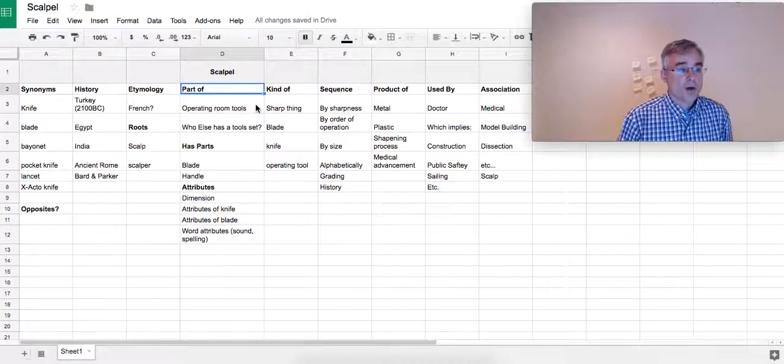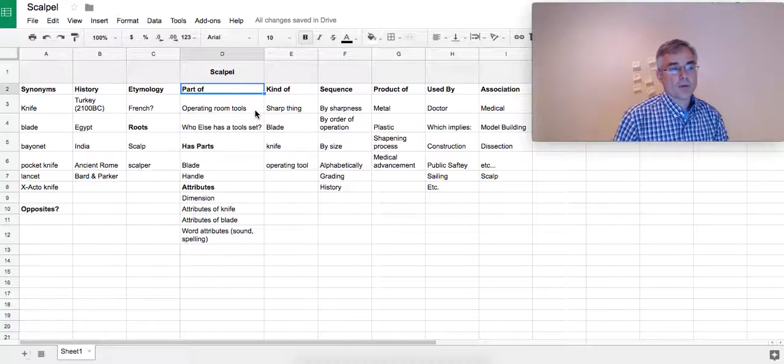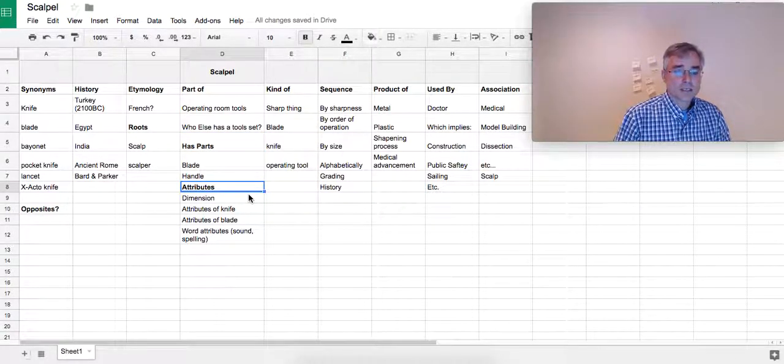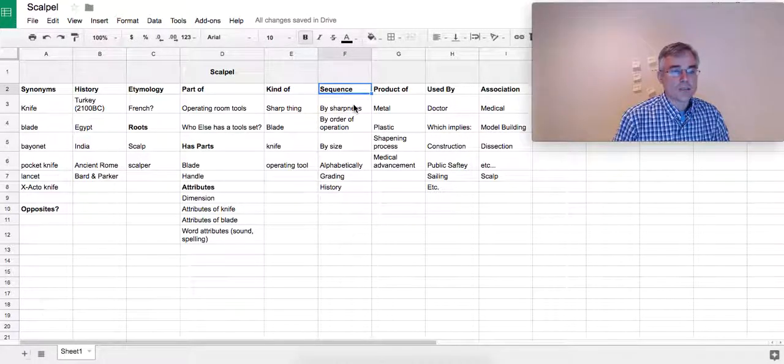And then, of course, we've got the part of operating room tools. But who else has a tool set? A construction worker does, for example. A scalpel has two parts, blade and a handle. Instead of characteristics, I like to toss out the word attributes because I think that holds a little bit more than characteristics, but characteristics is certainly fine. Then we move on to sequence, which has a little bit to do with the attributes. In this case, it might be size and sharpness if we want to line them up. Knife, scalpel, axe. We can organize it by size. We can organize it alphabetically.